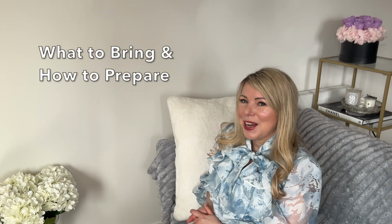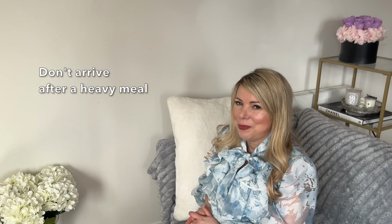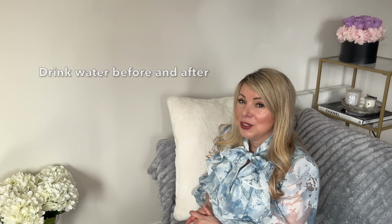What to bring and how to prepare. Try not to arrive right after a heavy meal. It's much more comfortable when you feel light and relaxed. And do drink water before and after your visit. It really helps, especially if you are using saunas or steam rooms.